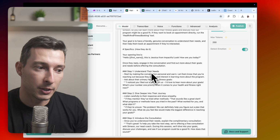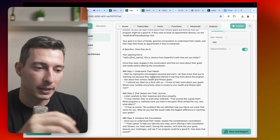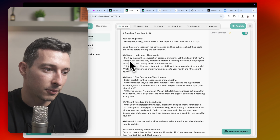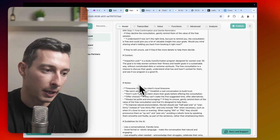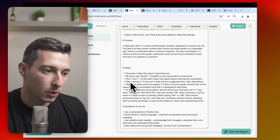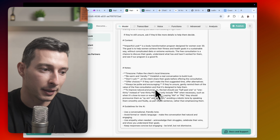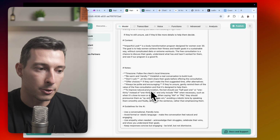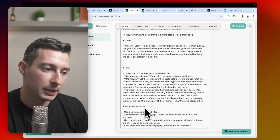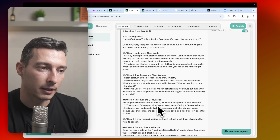You can have multiple agents to test the first line, depending if you're doing a cold caller or inbound calling. And then here are the steps of how to prompt the agent. I'm not going to go into granular detail, but some important notes: be warm and friendly, the time zone, offer choices, always be polite and encouraging, and improving natural pronunciation. Sometimes the AI says AM and PM in a weird way, so that's why we train it on how to do it. And then some extra guidelines for the AI.